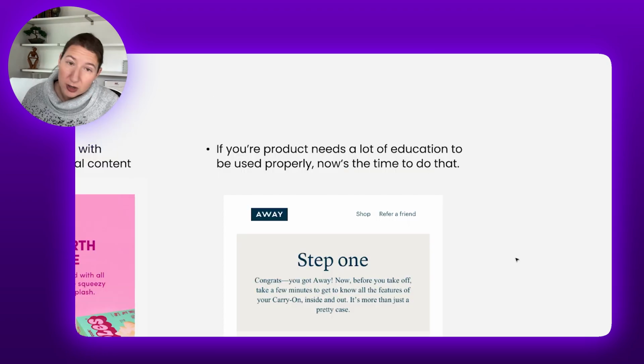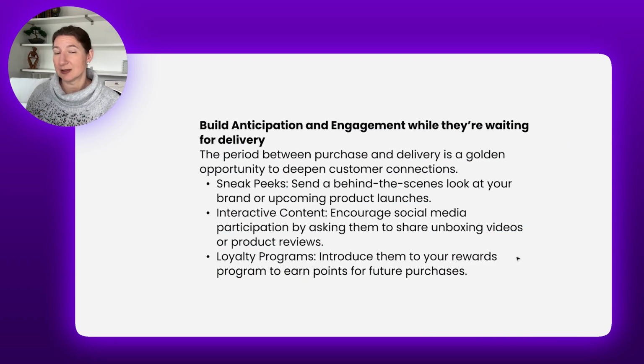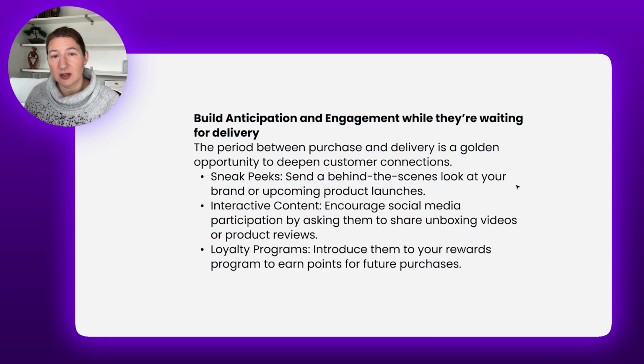Looking for some even more creative ideas? Here are a couple other opportunities. So one, you can put in some sneak peeks. This is going to require you to kind of update your post-purchase on a regular basis, but send behind the scenes looks at new brands, upcoming product launches, tease new things. This doesn't just have to be in your campaigns.